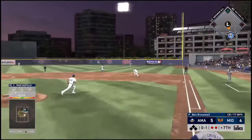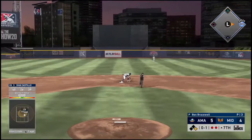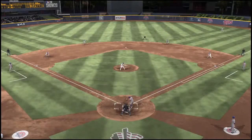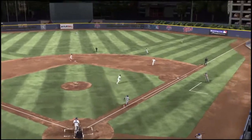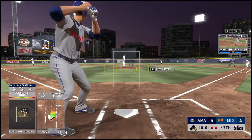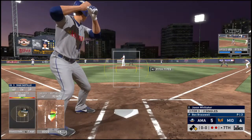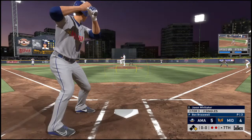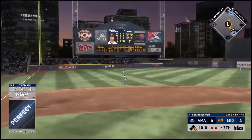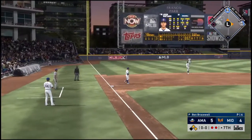Smoke toward the hole. And a backhanded reach at first, but he can't flag it down. He looked a little bit out in front right there, but he's able to pull that ground ball through the hole for a single. Jackson Whitaker. So now to the plate, Jackson Whitaker, as he swings and grounds it toward the hole. That's through a base hit, and he's got his third hit of the game.